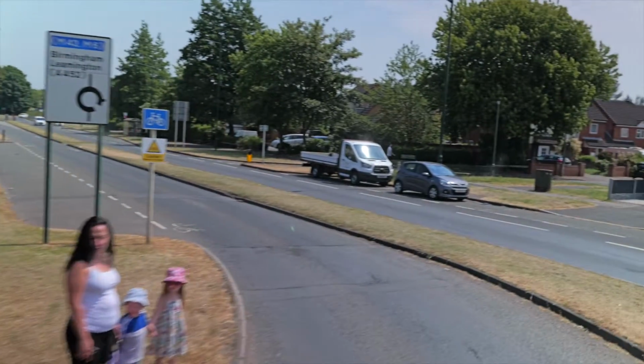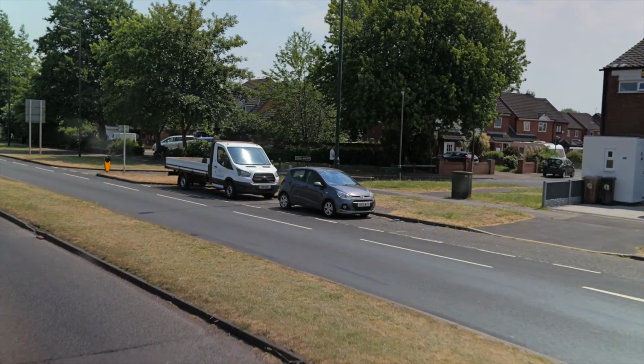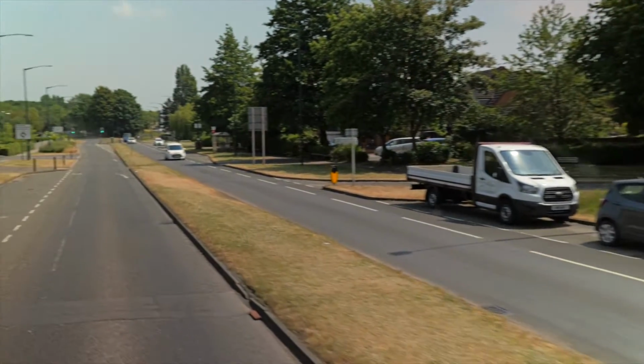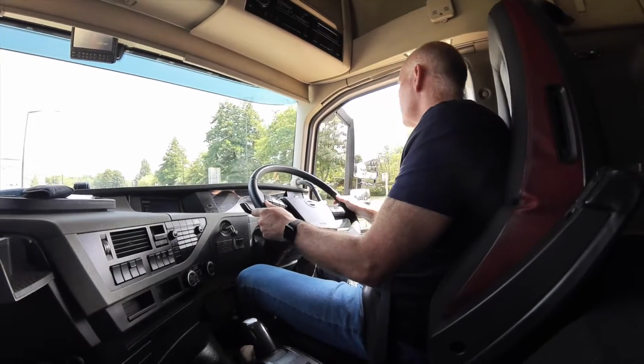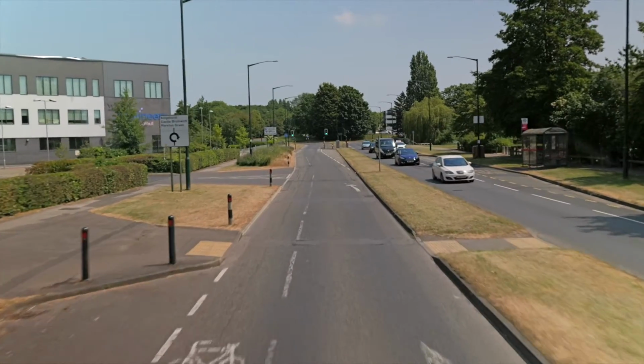So what we'll do now is just take it nice and steady, out to the outside, check the mirrors for the pedestrians and the children, undo the steering. And see it, they're happy, they're crossed, we're clear. And again, we're clear now of the cycle lane.